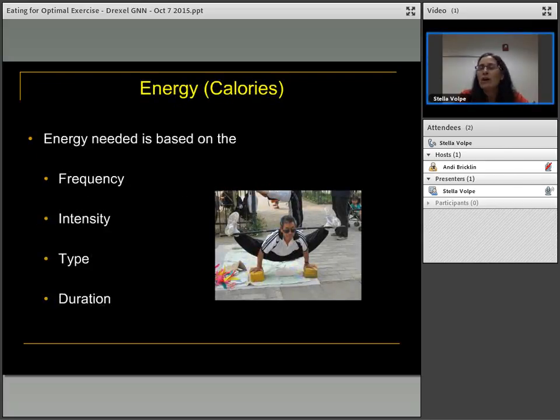So the first thing that I'll talk about is energy. And we as nutritionists call it energy, but we know it is calories, the same thing. But the energy that you would need is based on four main things that we basically call the FIT principle. So it's the frequency of how often you exercise each week and each day, the intensity in which you exercise, the type of exercise, and the time, or as I have here, the duration of exercise. So all four of these will encompass how many calories you'll need to consume each day. And therefore, it's varied per person, and it's also varied based on your height, your age, your gender, and your body weight.